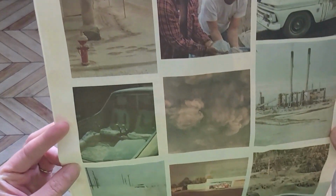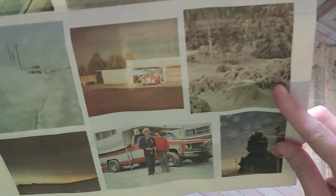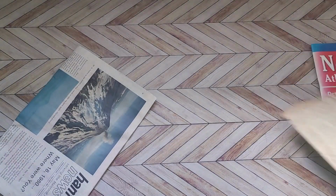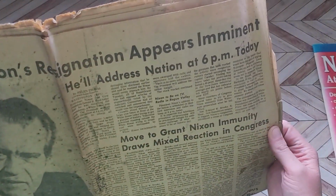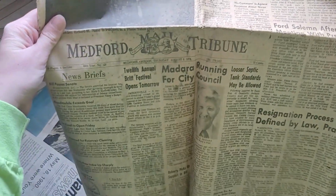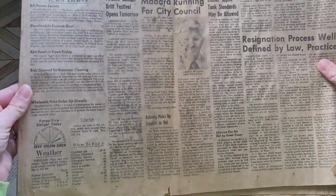Pretty crazy to look back at these pictures and the amount of ash that flew everywhere. The next one is actually about President Nixon. I love the color of this one, so it'll also be pretty fun to use in master boards.